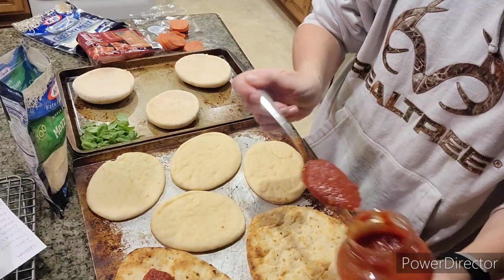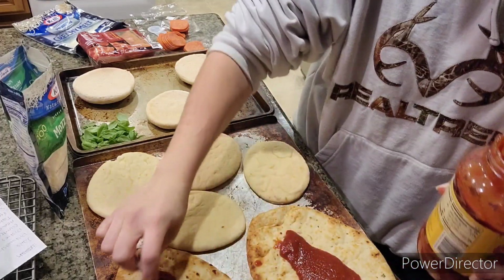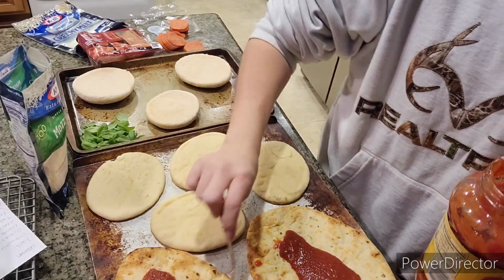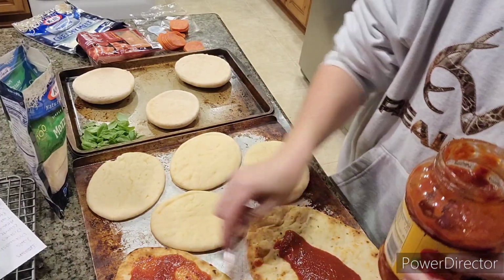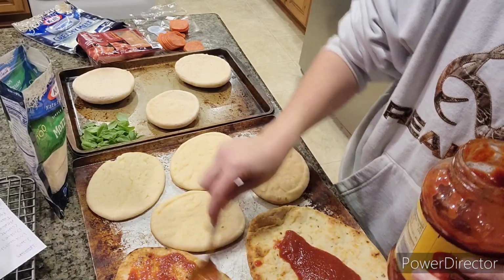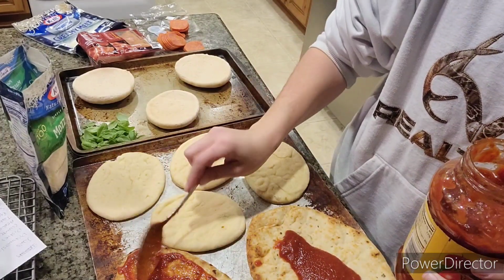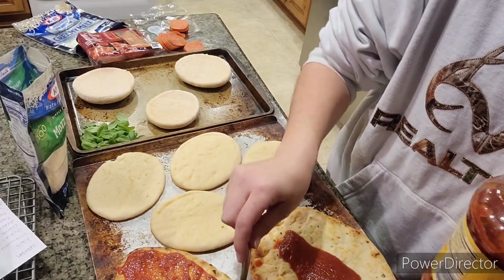So yeah, I'm just gonna spoon some spaghetti sauce on here. You can of course make your own. I actually have my own pizza sauce that I made from fruits and vegetables in my garden, but it's frozen and I don't want to defrost it right now. I just freeze them. I have Souper Cubes. Let me know if you've ever heard of them.